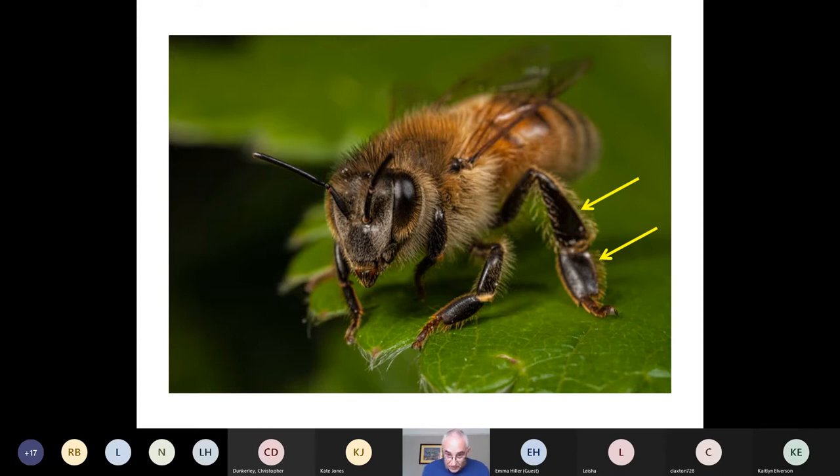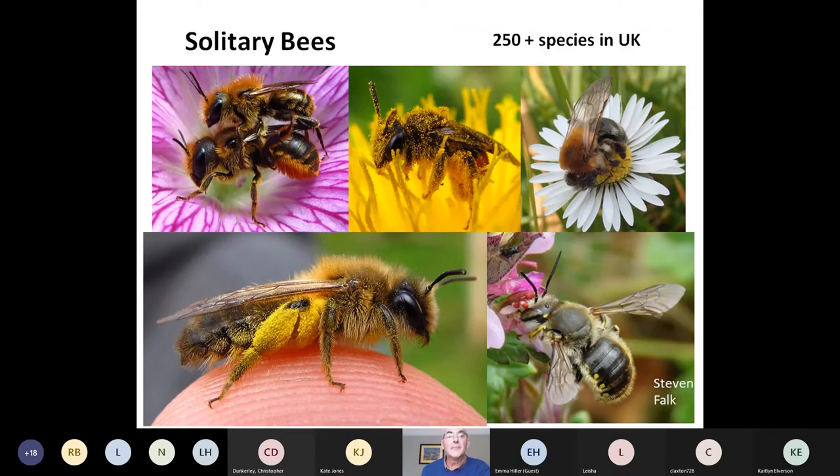Now, the problem is that's often covered in pollen, so you can't actually make out the shape of that back leg in either the solitary bees or the honeybee. But fortunately, there's a way of telling them apart. We'll look at that now.